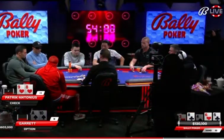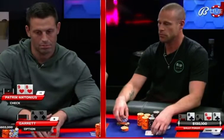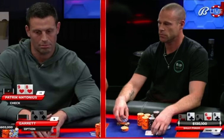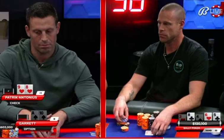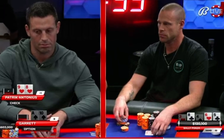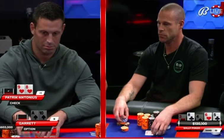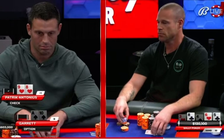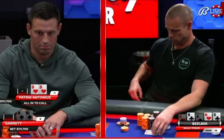Patrik with a very defensive hand on the chips, which usually is weakness. But these guys are veterans, so throw all of that out the window. Is Garrett gonna go for it? Will he go all in? All in, 500K. Patrik Antonius says, this is what we've been waiting for all night. Garrett makes the huge bluff, 111,000.